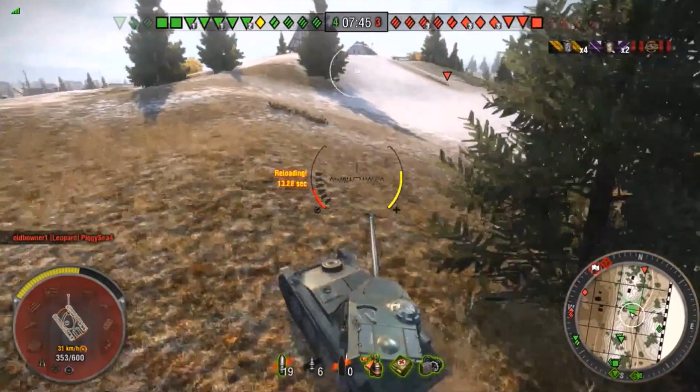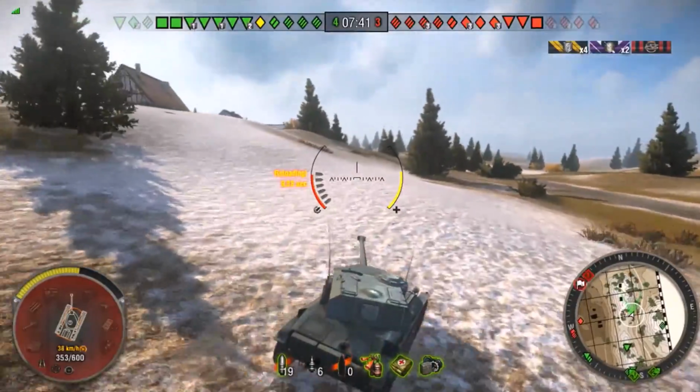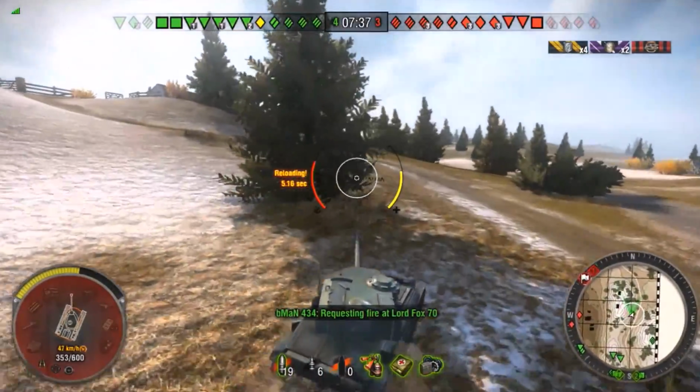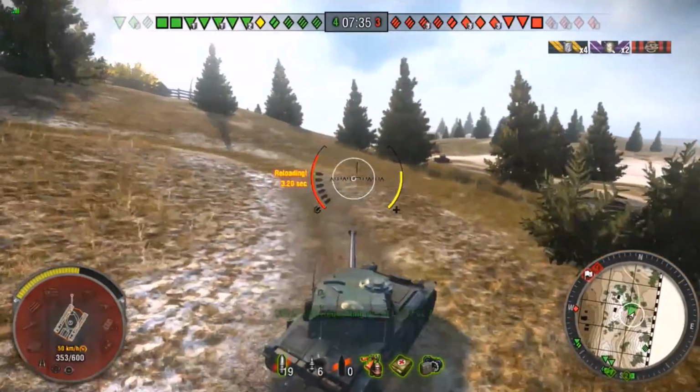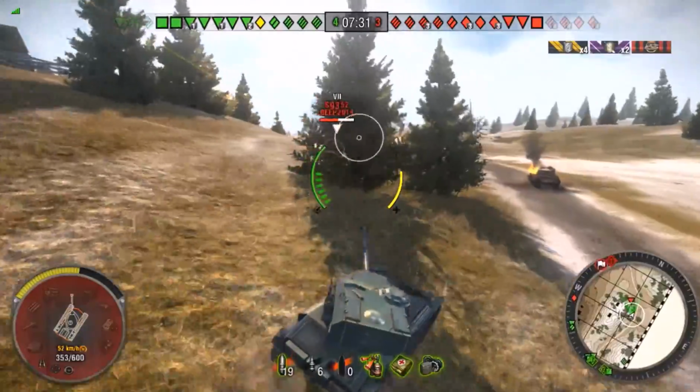Because later on in the game, as you lose your hit points, you're going to be playing a little bit more conservative, so to speak. So I want to do my part. I want to showcase how fantastic a tank this is.